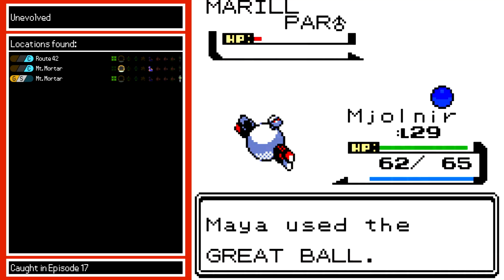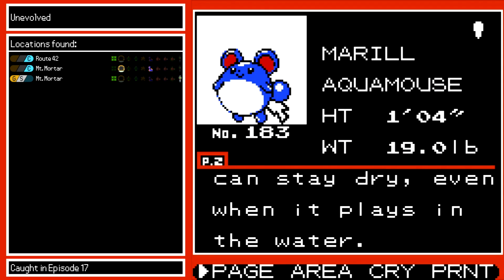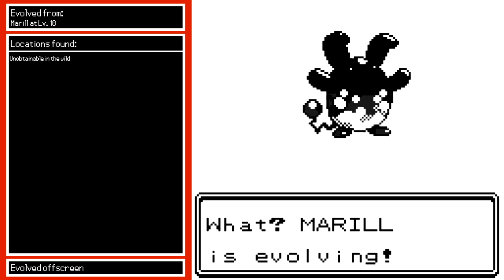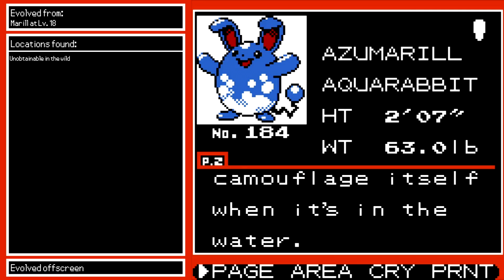Marill, the Aquamouse Pokemon. The fur on its body naturally repels water. It can stay dry even when it plays in the water. Azumarill, the Aqua Rabbit Pokemon. The bubble-like pattern on its stomach helps it camouflage itself when it's in the water.